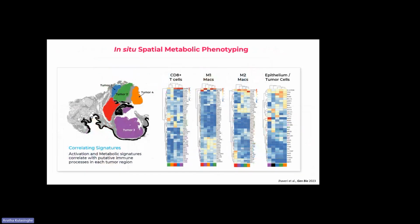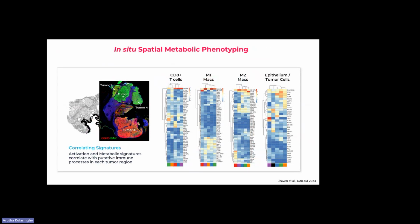What was really telling for us was when you looked at the glucose uptake and a number of metabolic markers, we could see that there was increased glucose uptake in tumor region 3. It had increased expression for G6PD, whereas in tumor regions 4, 2, and 1, you had increased expression for pro-apoptotic markers or markers involved with cell death.